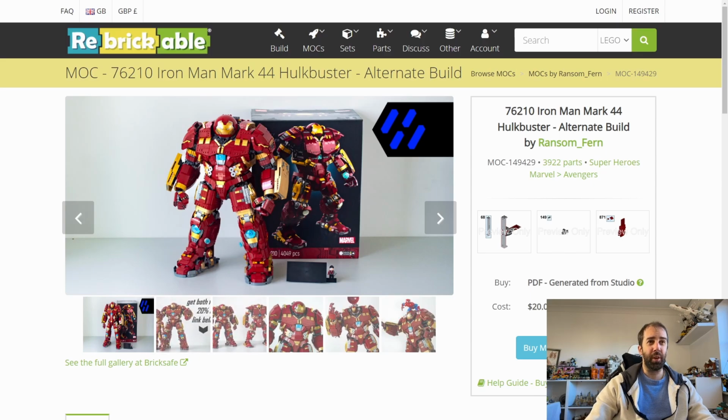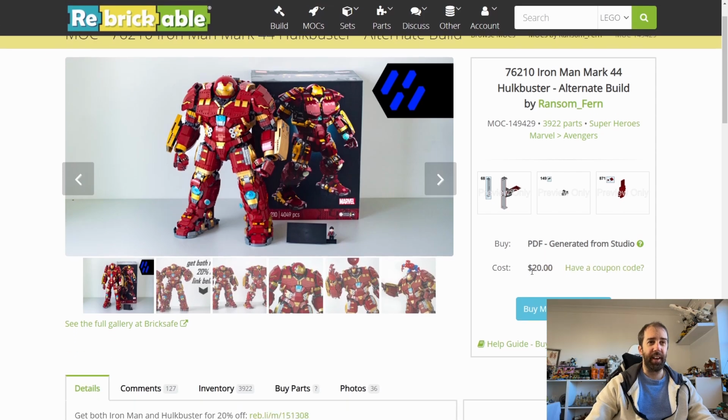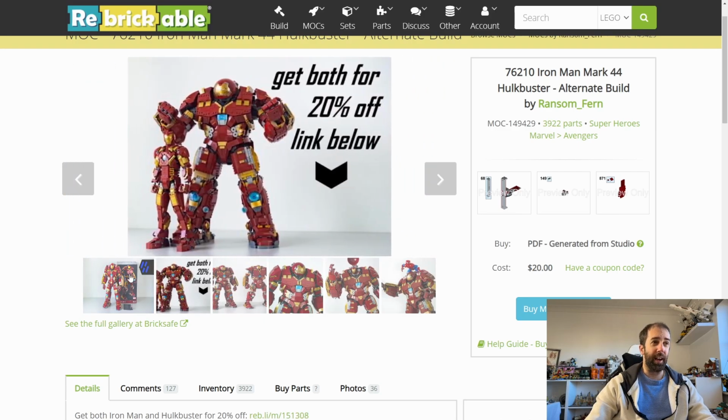This looks absolutely outstanding. These instructions from Rebrickable are $20. It uses every single piece that's in the set. You don't need anything else, and you can construct a far superior version to the Hulkbuster than what LEGO have done. Not quite sure how that is even possible, how someone else can make a completely better version than what LEGO have done, but that is what they've done. It just looks so good.